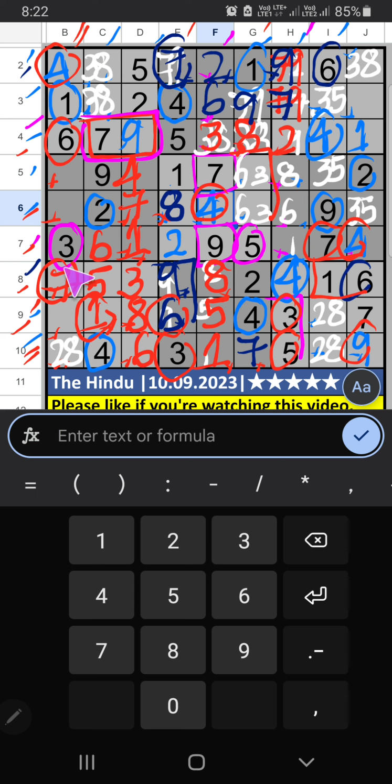Then in column D, only one number is remaining, 8. 8 is confirmed here. 7th grade, we have 8. So it can't come in the cell, 8 is confirmed here. Then 2 is here. The 9th grade, only one number is remaining, 2. 2 is confirmed here. Then 7th grade, only one number is remaining, 9. 9 is confirmed here.